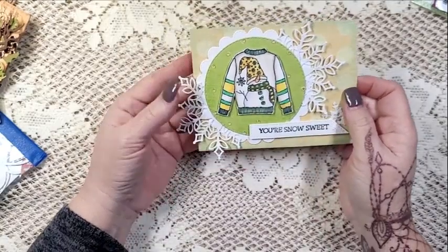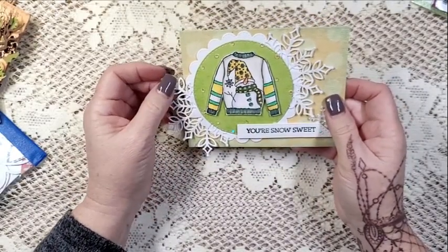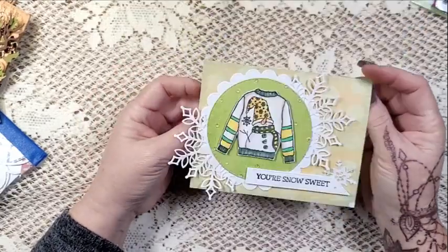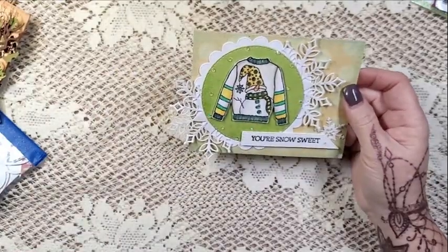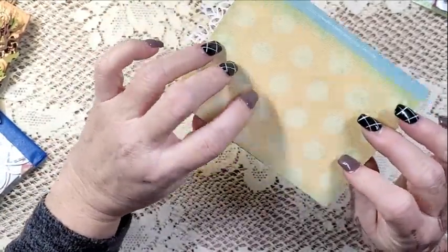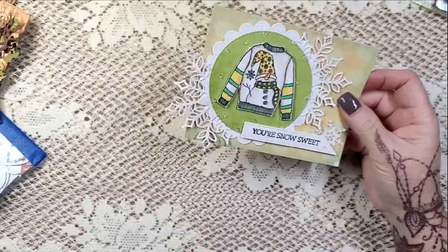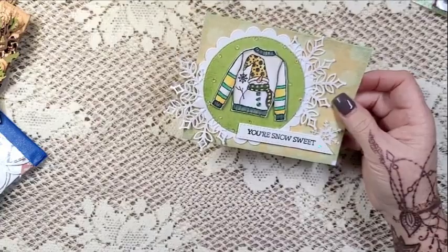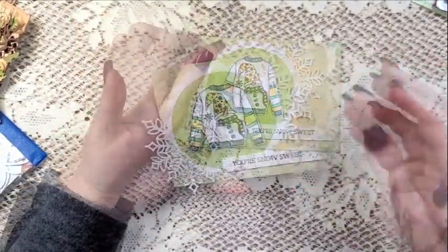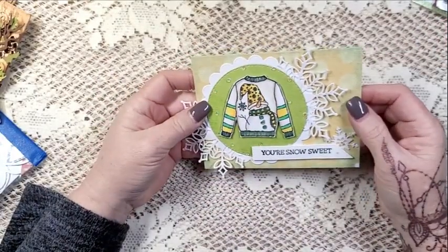This card was made during my live. And again, I can't remember which I did on Christmas and which I did on New Year's. I think this one was New Year's. I feel like I had more participation for this one. But this card base was from my stash. I can't remember if this one was from Hobby Lobby. I think it was. I have a pack of card bases from Hobby Lobby and one from Joann's. But again, my viewers that were live with me helped me decide what to use.